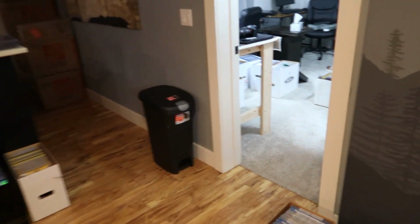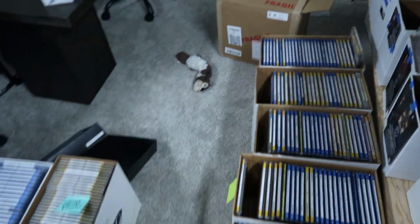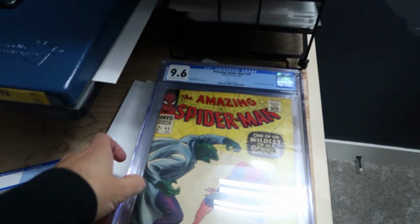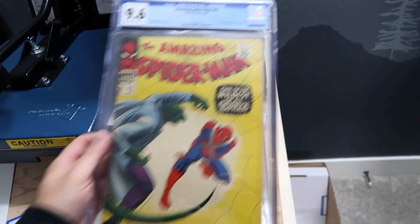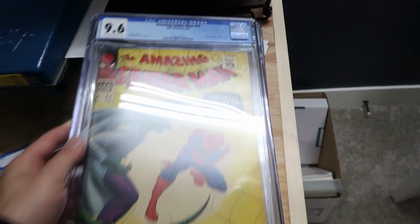Over here in the listing room, we have a bunch of stuff that's already been listed. And this is stuff that still needs to be put on the website. I had a couple of cracked slabs that need to go back for reholder, like this 9.6 Spidey. It's so cool to see 12-cent Silver Age Spidey in 9.6. This one also unfortunately has a small edge crack. First Silver Surfer, it needs to go back for a reholder.